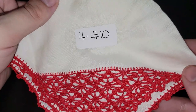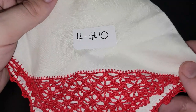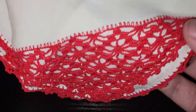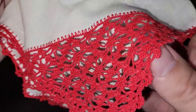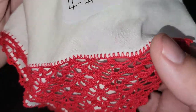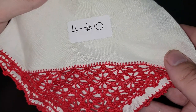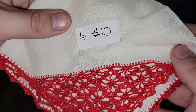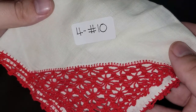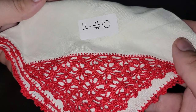Does a really good job of cleaning out the stains of stained linens and such. This one has a really nice red design, red lacy end to it. This one is going to be $4 also, and it's number 10. $4, number 10 for this red and white handkerchief.